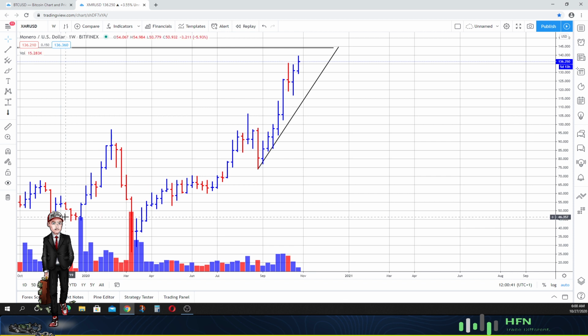Weekly time frame. Here we are once again. This market in Monero is still here, emphasizing that it wants to go higher. We just need to pinpoint where the sellers will appear. And I told you, around 145 to 150.